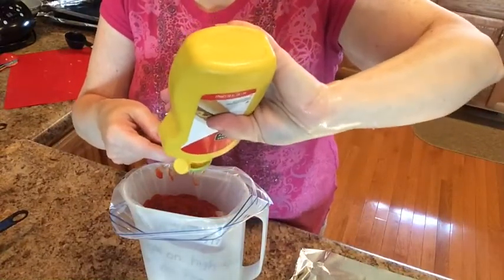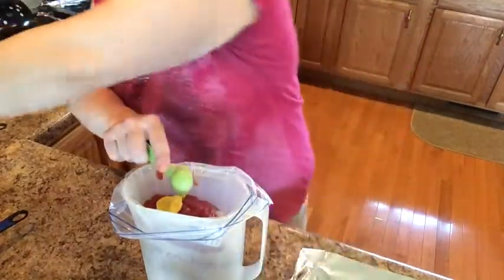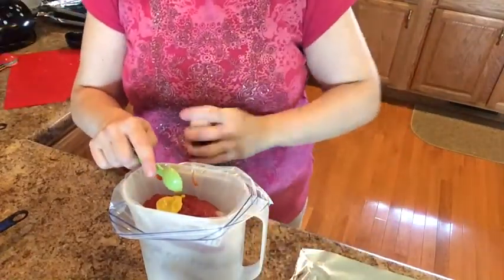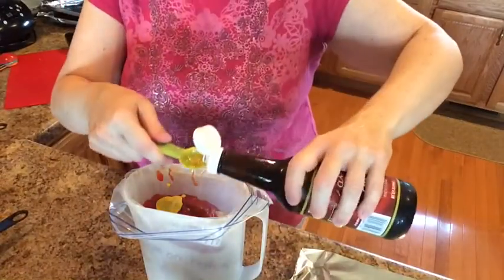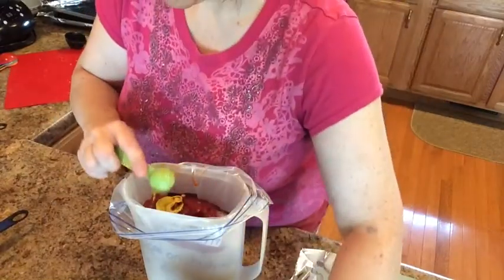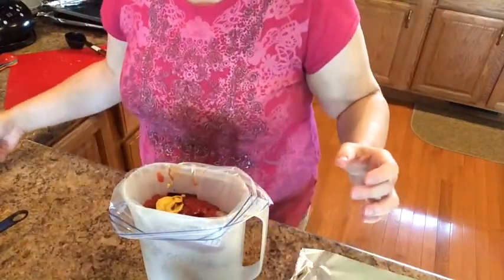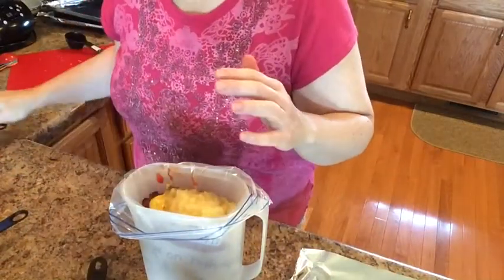Now we're going to add a teaspoon of mustard, maybe. Goodness, this is very full, it just wasn't coming out. Okay, a teaspoon of mustard, a teaspoon of Worcestershire, half cup of crushed pineapple with the juice, and a 1/2 cup of brown sugar.